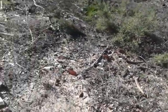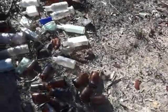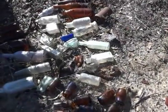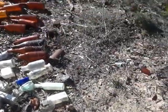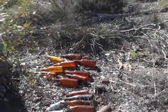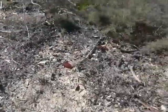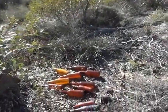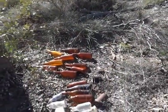Rubbish dumped out the back of a few homes. Someone's come out here and tried to sort the bottles out. I don't know if you bottle collectors would like to be here. These bottles have all got ounces on, and ounces mean it was before 1966. All stacked nice and neat. They must all be the broken ones in there. These are usually found down the back of the houses.